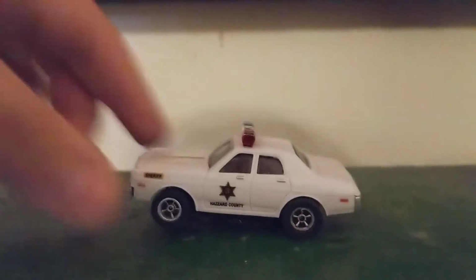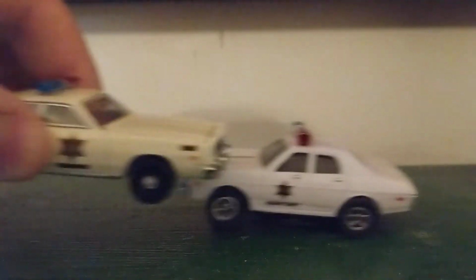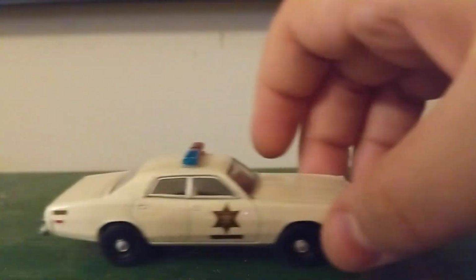But not only do we have the slot car, which is amazing, we have another. And if you don't know, there is this company called Greenlight Machines, or just Greenlight. They have picked up rights to make and produce Dukes of Hazzard cars. For their first car, they chose the sheriff's car.